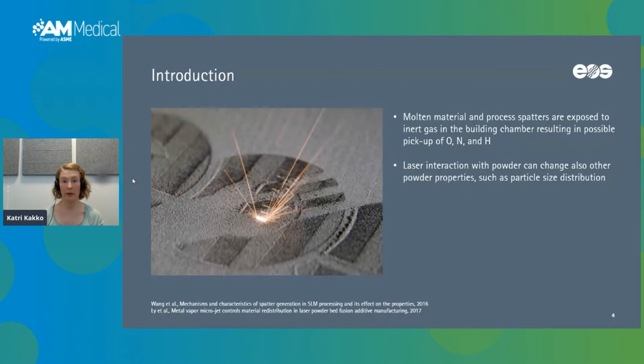In addition, the hot spatters, which you also see in the picture, can react with these elements in the process chamber. These spatters come in various shapes and sizes, and they usually land on the powder bed. The larger spatters are removed with process sieving and therefore do not really contribute to powder aging. However, the smaller ones stay within the powder and can accumulate in multiple process cycles, therefore increasing the overall oxygen concentration of the powder.